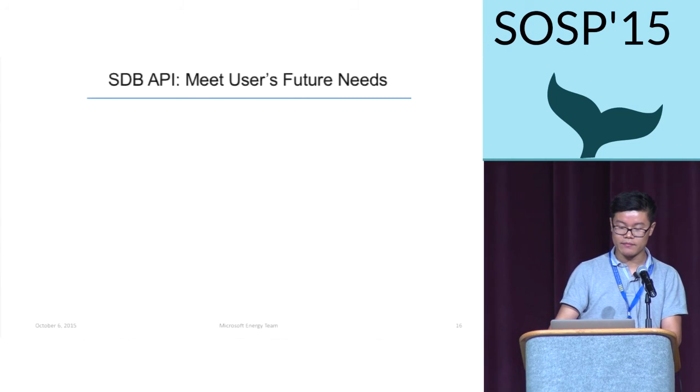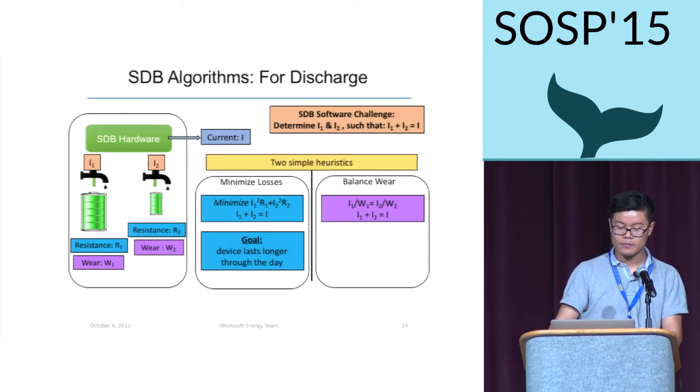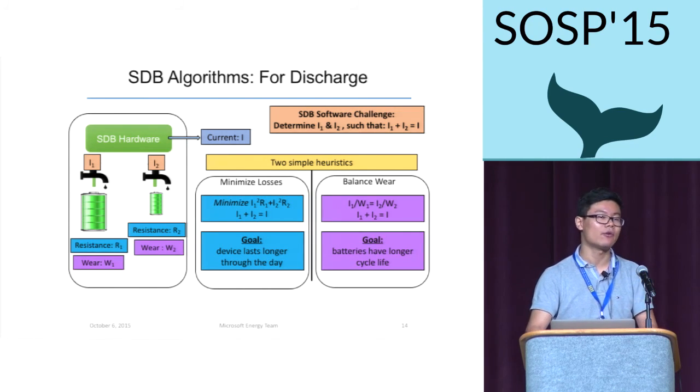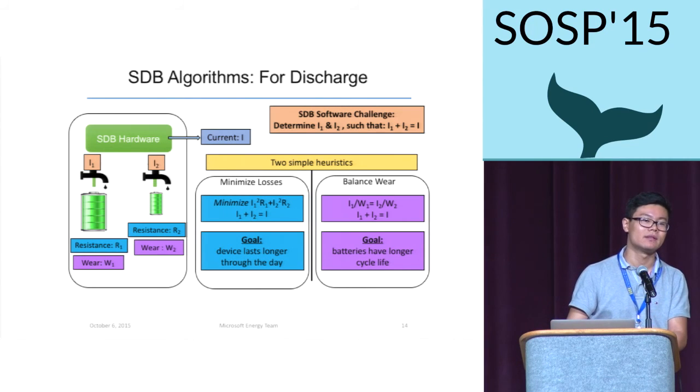Let me navigate to the slide. So essentially what you ask is why do we have to have the algorithm that needs to balance the wear, right? Or a different? I'm asking about the goal of balancing the wear. It seems like your goal should be to reduce wear or to minimize the extra cost in wear.